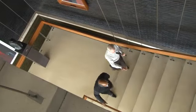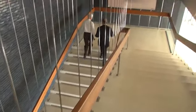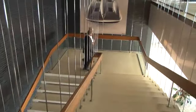Ed, this is an incredible staircase that you have here. It's such a clean, modern design even today, even though it's half a century old. Yeah, there's so many wonderful things about the architecture by Saarinen. Very contemporary. It really works.